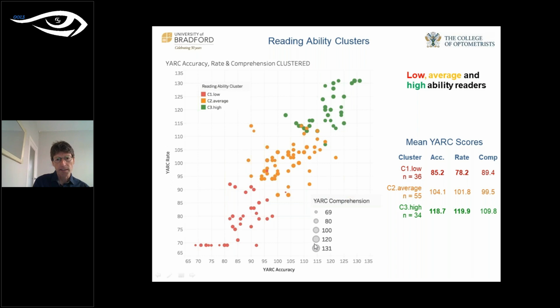Again, in this case, the size of the symbol reflects the comprehension. So we have accuracy on the y-axis, rate on the x-axis as we had before, but this time the size of the symbol corresponds to the comprehension. If you take a look at this again, each little dot here represents a child's performance.